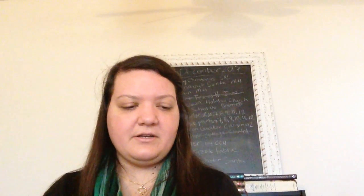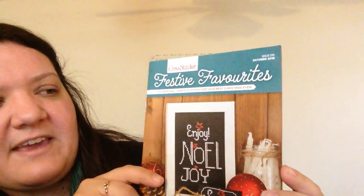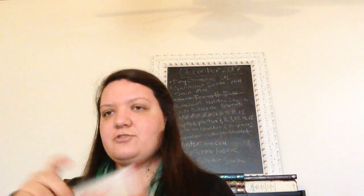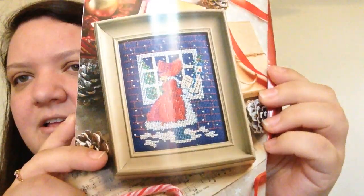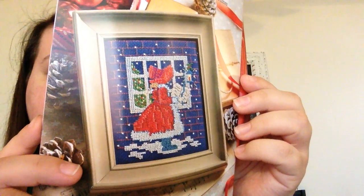Then I got some patterns. Some of these are off of magazines, and some are not. So this is a Cross Stitchers Festive Favorites, and there are two that I really love in here, so I just want to show you those real quick. Look at this. I love that. And that looks easy enough to do really quickly. It's 68 high by 58 wide, so that'll stitch up really fast. It's called Silent Night. And then the other one I really loved in here is called Christmas is Coming.